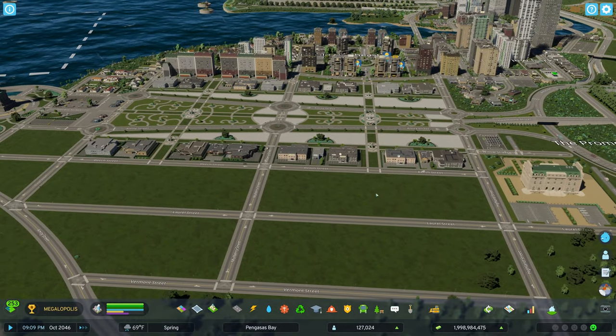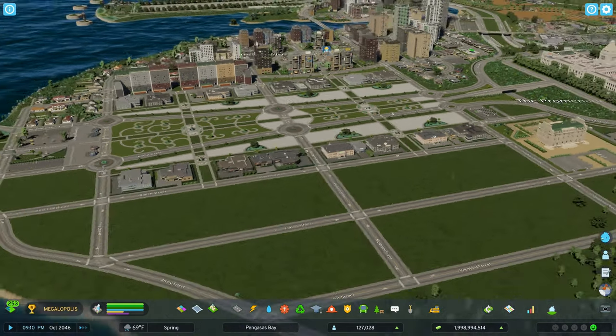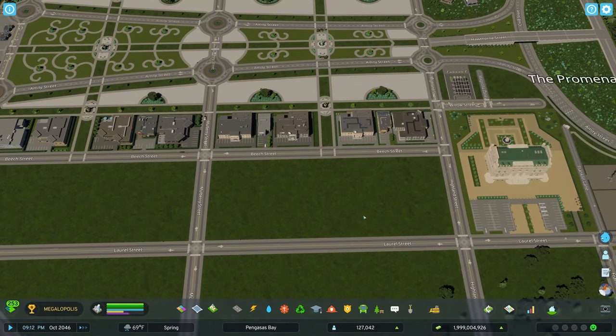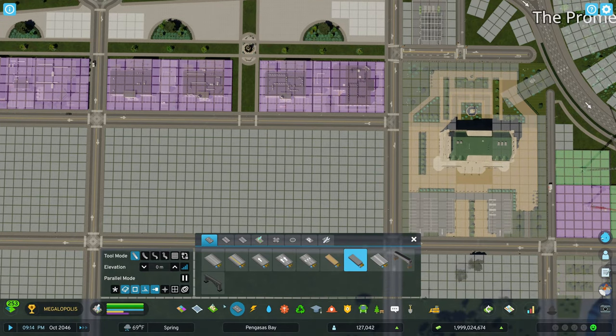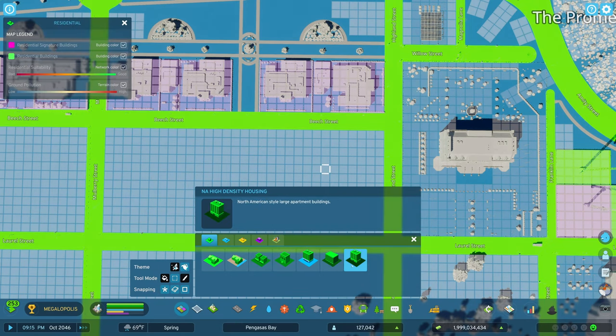Now we should turn our attention to this little area down along here. If you remember correctly, when we built out the old Northeast, we wanted to add some height up along the frame, if you will, the outside area of the promenade. I want to do the same thing down over here. I'm going to start in this area right here, and drop in a nice little smaller neighborhood where I can do, let's go North American style, high density housing.